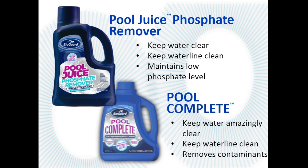Now, another option for that kind of step 4 is our Bioguard Pool Complete. This one's been around for a little while. Some of you may have seen it before, but a little bit of a different formula. It focuses on the clarifier aspect of things, so it has a really good clarifier in it, and along with that, it does help remove lower levels of phosphate. So either one of these products is a good addition to your pool care program. You add them on a weekly basis, you add them as a maintenance product, and they enhance your overall water quality.